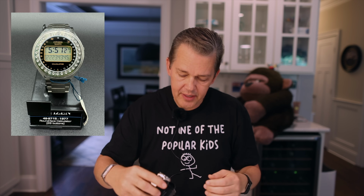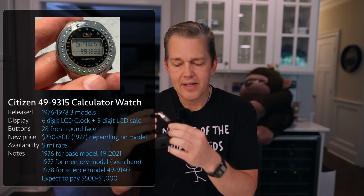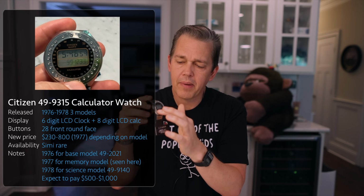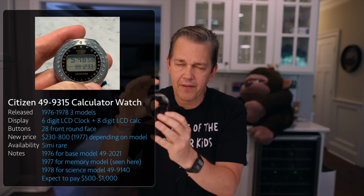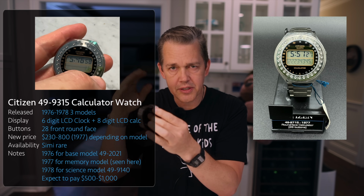Jumping back to 1976, and we're going to look at Citizen. Citizen, who were a giant watch manufacturer at the time, jumped into the technology sector and decided it's time that they had a calculator watch as well. They were unique in a lot of ways. Firstly, they lacked a stopwatch or an alarm, and they had the buttons arranged around the bezel. They were also really two separate devices in one.